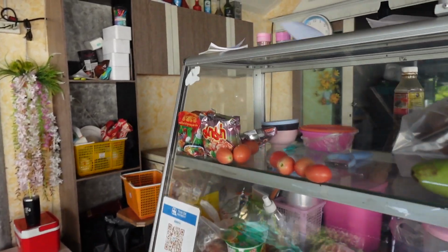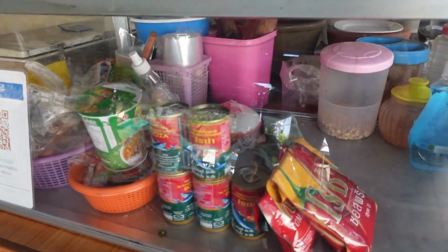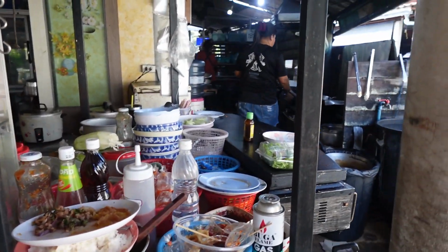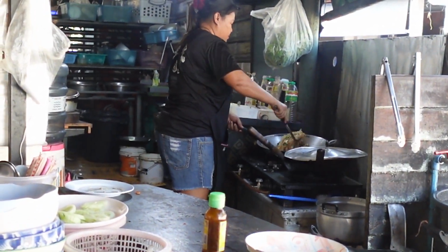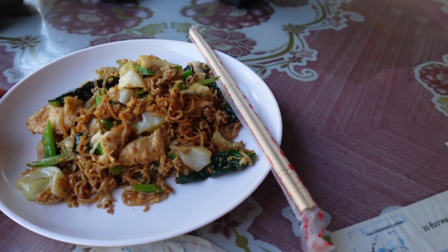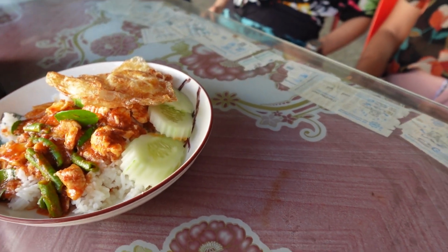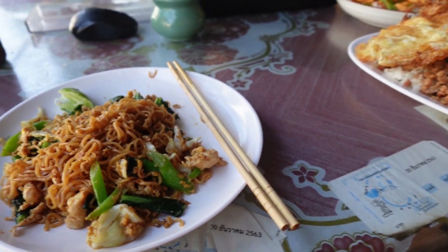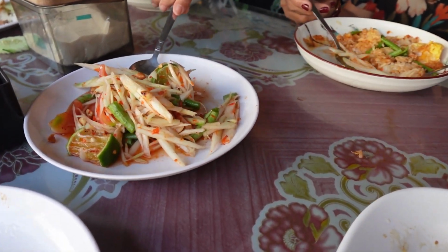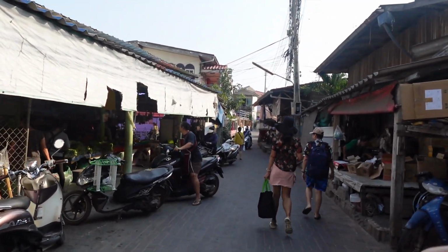We also have the Thai noodles. These are Thai brand noodles. Alright, got myself some noodles. I just need only one magnet. And Thai papaya salad. So just finished, food was good.